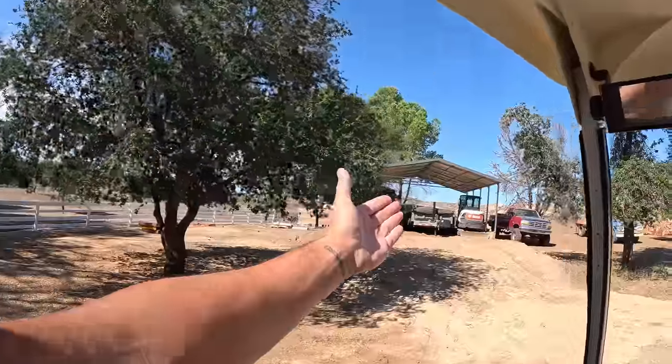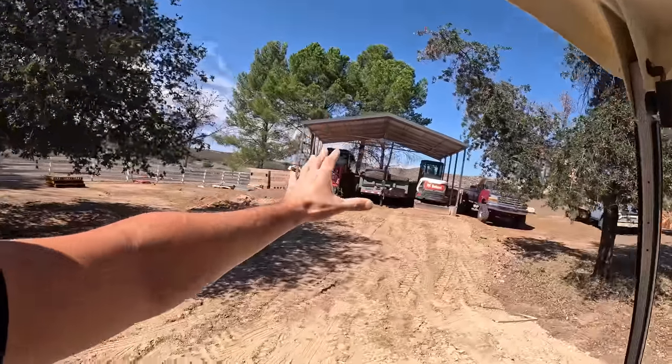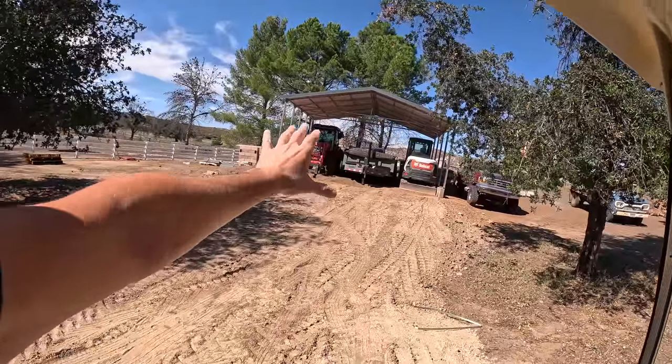Alrighty, y'all. Now, I know it's gonna be a minute before we get the gate back from Swift, but that doesn't mean work ever stops at the ranch. So we're gonna switch gears here and check this out. I'm pretty excited about this. Look at that, y'all. Everything fits underneath the carport, just like I had hoped.